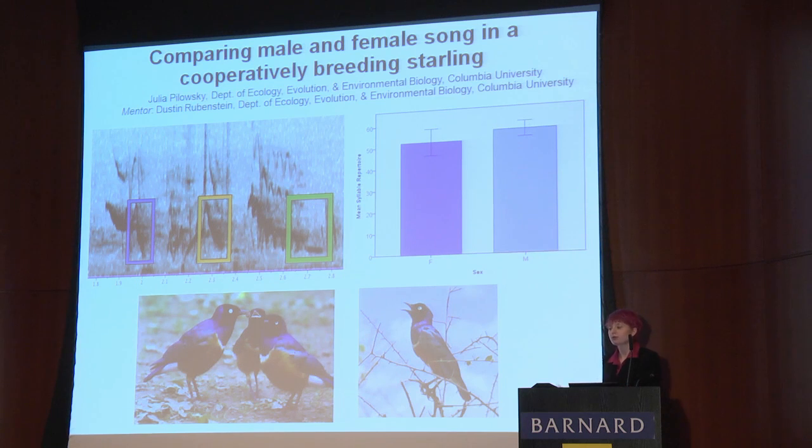Now, in most songbirds, like you see here, males sing more complex songs than females because they're competing with each other for mates and territory. However, in cooperative breeding birds such as superb starling, which I studied, there are helpers at the nest to help breeding birds raise their offspring.